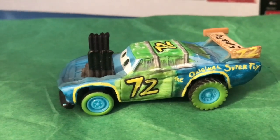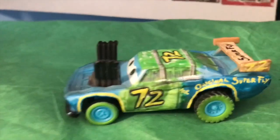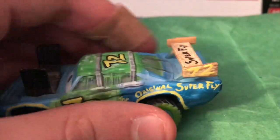I never picked up his regular single that he got in 2020. I really didn't have a need to. You know, I have the original rubber tires one. Didn't feel the need to get the non-rubber tires one.